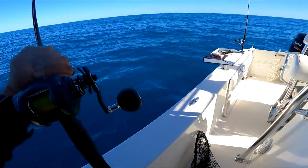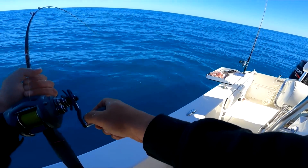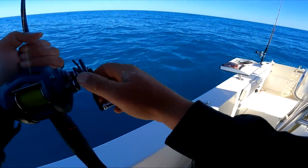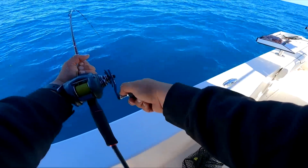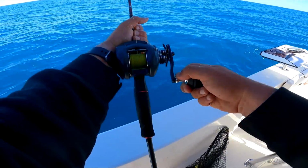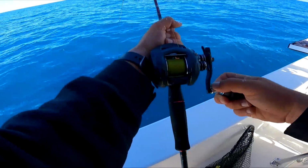Those big jigs in there, those work really well for kings. Those bigger ones, the 3 ouncers. This? Yeah. Drop it and burn it on that heavy ugly stick. I've done really well on kings with those.